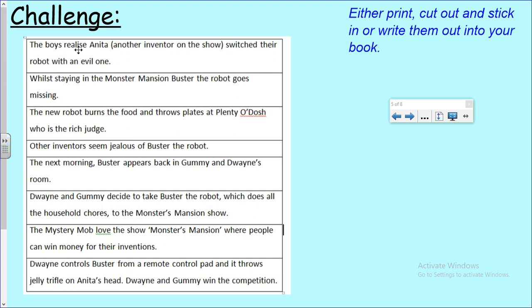So the boys realise Anita, another inventor on the show, switched their robot with an evil one. That's a summary of one part of the story. While staying in the monster mansion, Buster the robot goes missing. The new robot burns the food and throws plates at Plenty O'Dosh, who is the rich judge. Other inventors seem jealous of Buster the robot. The next morning, Buster appears back in Gummy and Dwayne's room. Dwayne and Gummy decide to take Buster the robot, which does all the household chores, to the Monsters Mansion show.